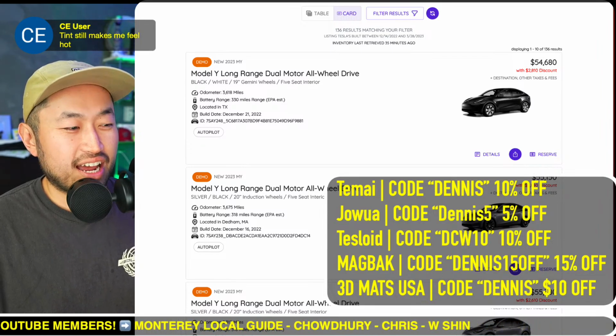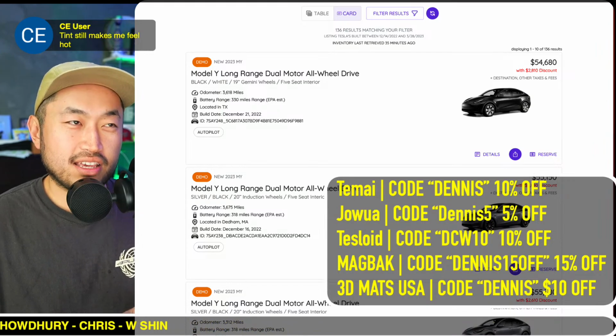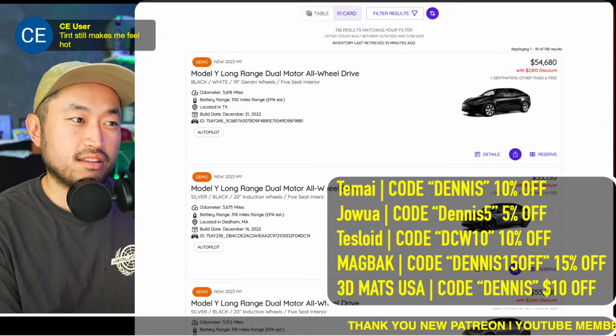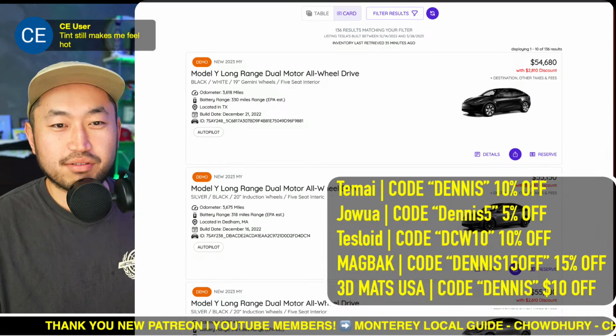Nice. Yeah, you got to make sure you went to Andre. That's right. You got to get the UV and the IR. Most tints have both, but some have higher IR, which is the feeling of the heat, and then UV is the protection from the damaging rays.